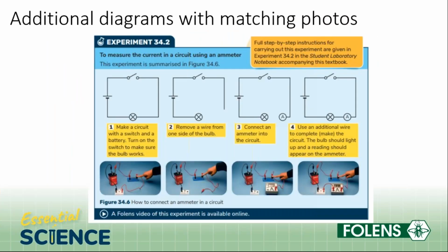Next, please. Again, diagrams here with matching photographs. So the abstract diagram is made more concrete here. So what does this mean? It's a switch, this is a battery, this is a bulb, and to see what these things actually mean. Just makes it clearer with the annotations as well. Next, please.